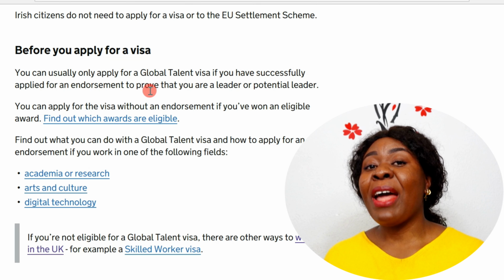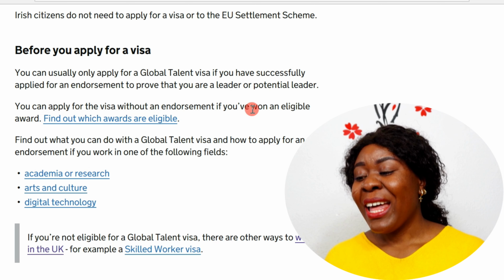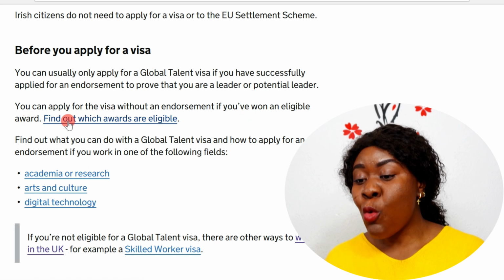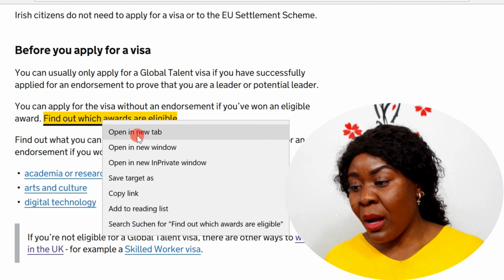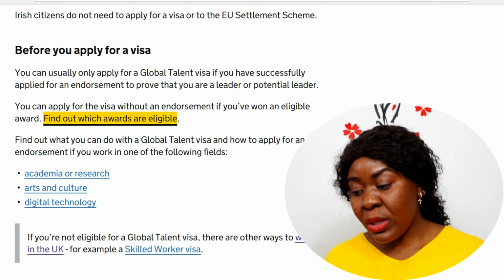You can actually apply for this particular visa if you have successfully applied for endorsement to prove that you are a leader or a potential leader. Now let's come to an interesting part. You can apply for a visa without an endorsement if you have won an eligible award. So you can simply go to their page and find out which awards are eligible.